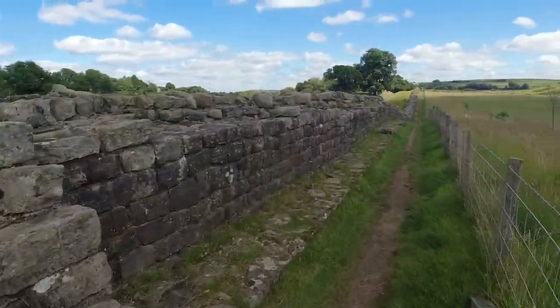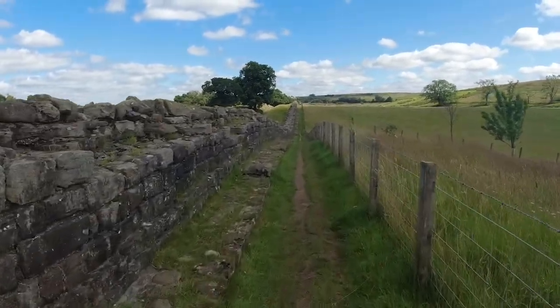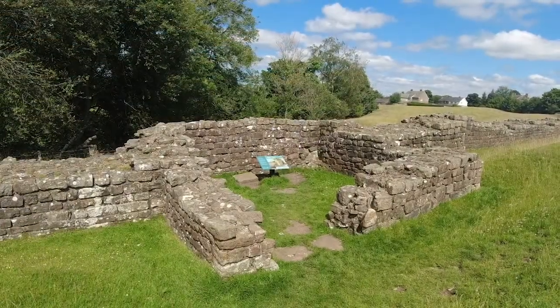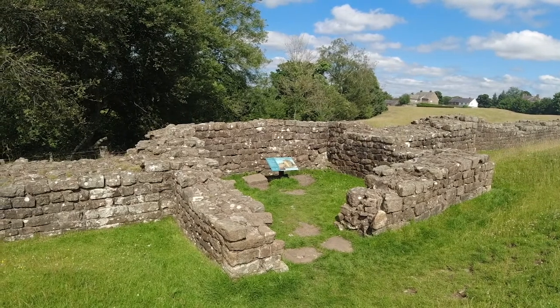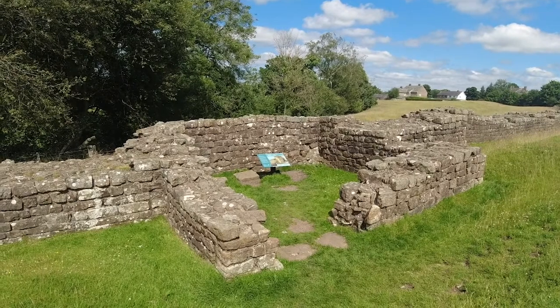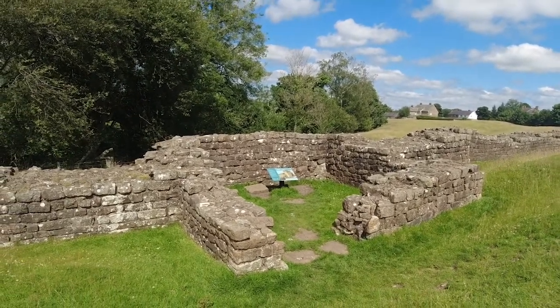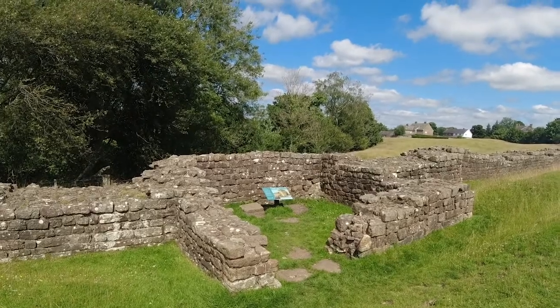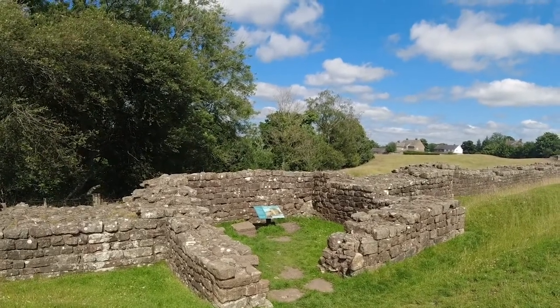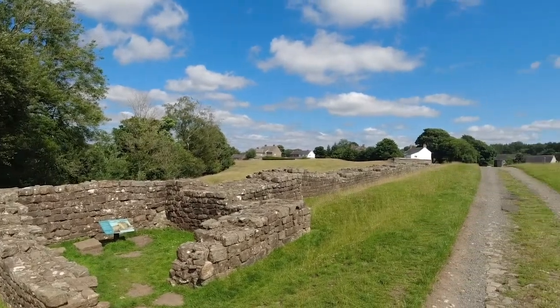Yeah, Willowford, there is a lovely long stretch of the wall. This is turret 48A at Willowford East. And what we have to imagine here is a ground level where people would sit and get their fires and keep warm, and then 2 more stories above it for living and looking out to stop the rampaging Scottish from invading from the north.